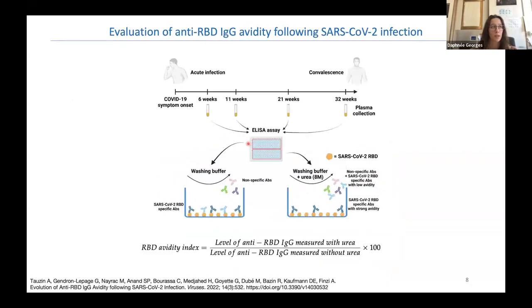Thus, IgG avidity assessment was done in several studies in order to understand the immune response following a SARS-CoV-2 infection. In the study presented here, they measured the avidity using an ELISA assay. They used polyclonal antibodies from infected subjects, and they used urea as a chaotropic reagent to determine the avidity of antibodies. In this way, they can determine an avidity index, which corresponds to the ratio of the level of anti-RBD IgG measured with or without urea.